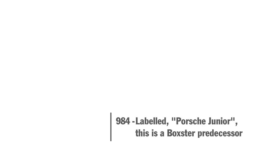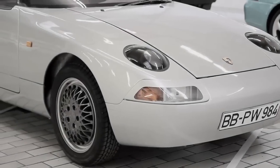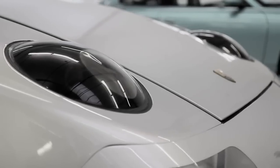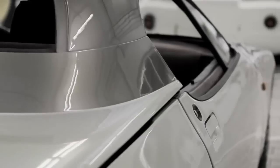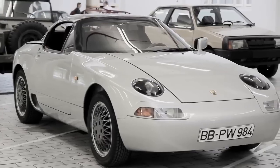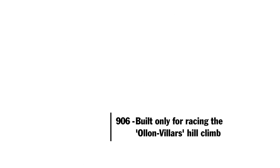We have many cars here which have not been public in the last 3 decades. Cars like the Type 984, the Porsche Junior here. This was a kind of predecessor of the Boxster from 1984-1985.